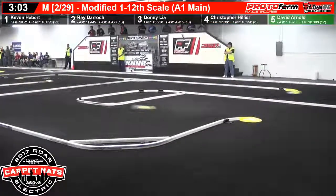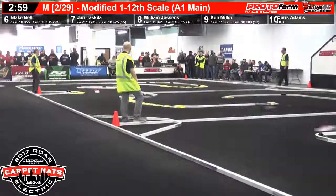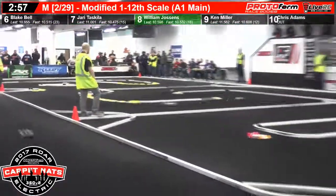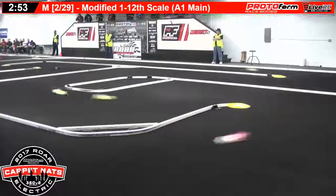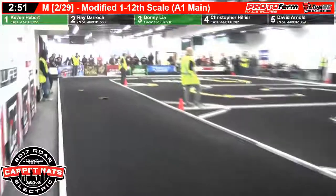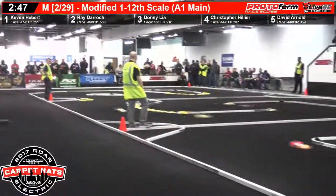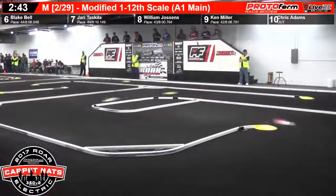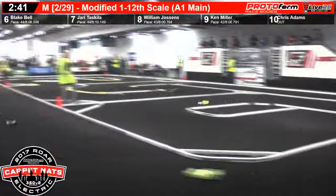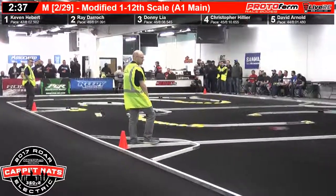And Donny Lia catching the pipe in the infield. Oh, and Donny Lia running into trouble. Ray Darroch now up into the 2 spot. Donny Lia down into the 3. Chris Hillier in the 4. Arnold in the 5. Blake Bell in the 6. Jari in the 7. Jossens in the 8. Ken Miller in the 9. 5:15 down, 2:45 left to go here in race number 2, Modified 12 Scale A1.